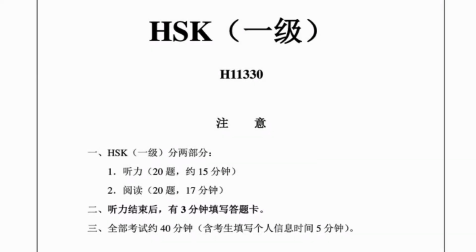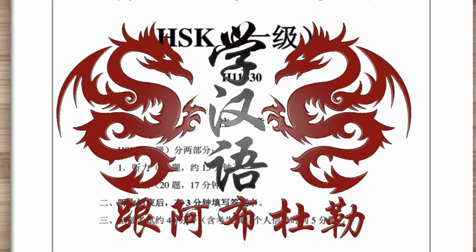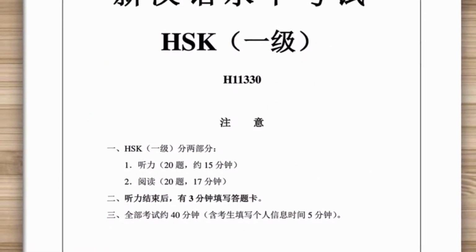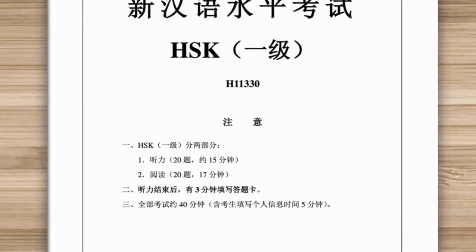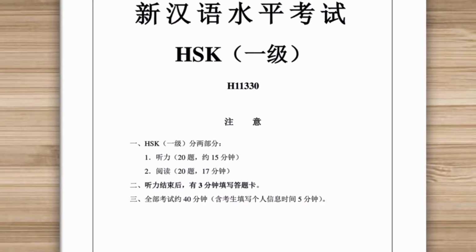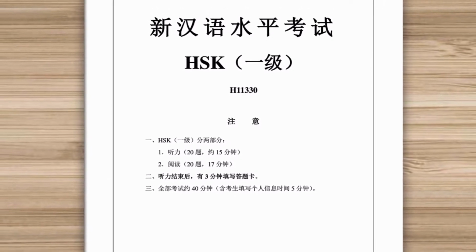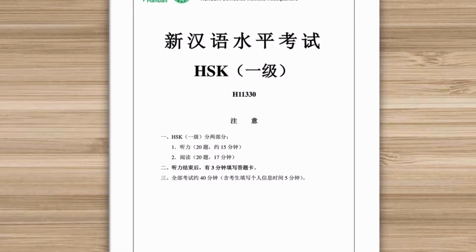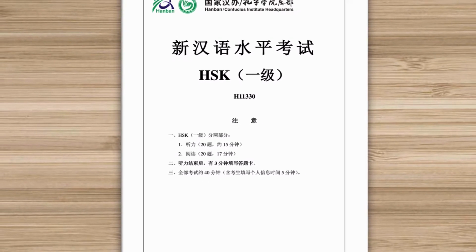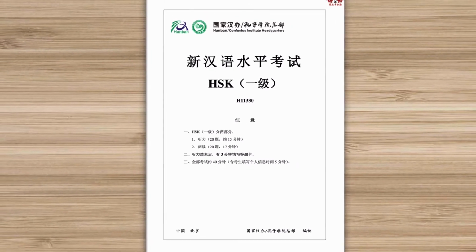Let me add here that filling the answer sheet of the HSK exam is also an important topic. I will soon upload a video in which you will learn how to fill up the answer sheet. Coming back to the topic, both of these parts are further divided into 4 sub-segments containing 5 questions each. These total 8 segments, meaning 40 questions, including watch and recognize, watch and choose the correct option, true-false and multi-choice questions.